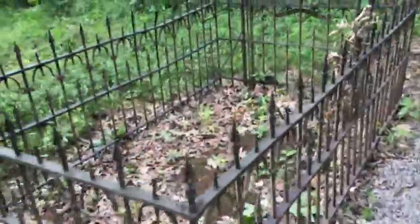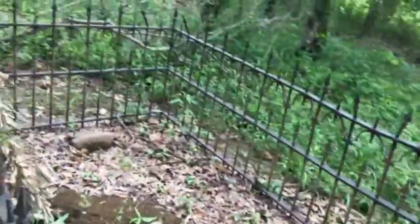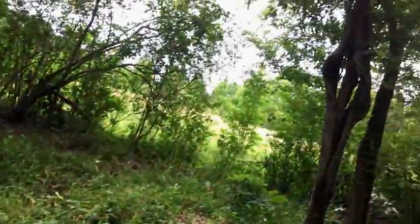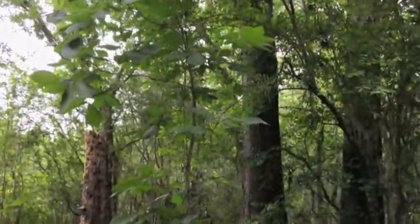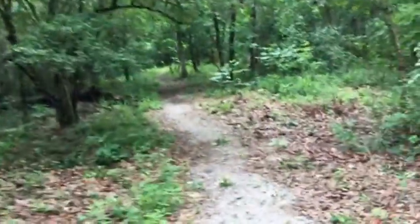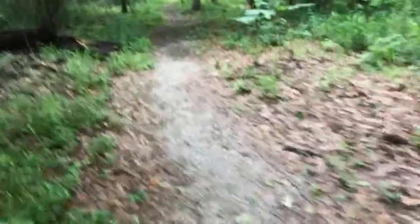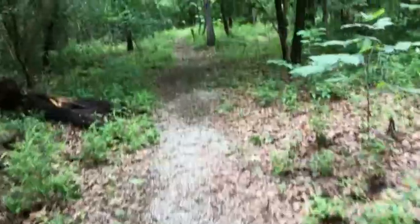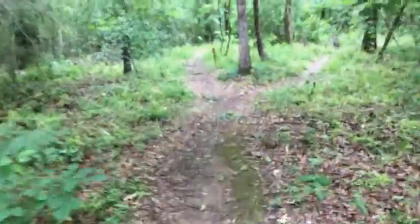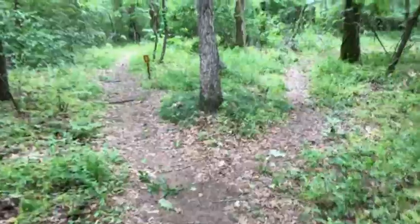Weird. Something just fell out of that tree unexpectedly. As you can see, there's no squirrels or nothing. Birds. And a lot of the African Americans that were buried here, they were slaves.